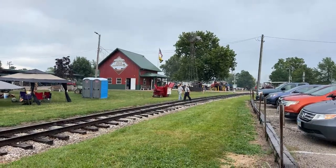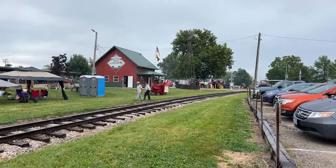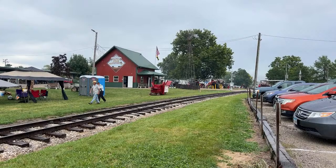Now, as you might notice, it is kind of a wash right now. Literally, it's been raining for probably the past couple hours or so, off and on. It really just started coming down within the past hour. But we're going to keep on recording. We're going to start watching trains here down by the South Station, and we'll see what we can see.